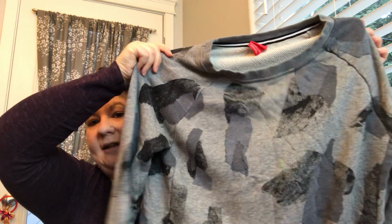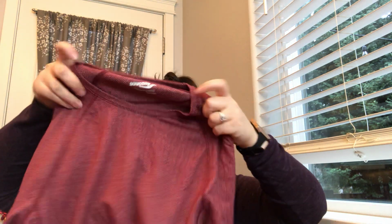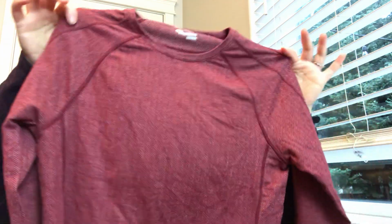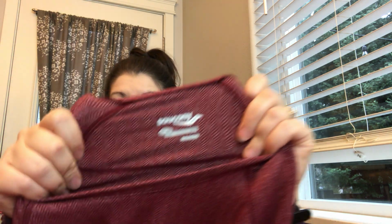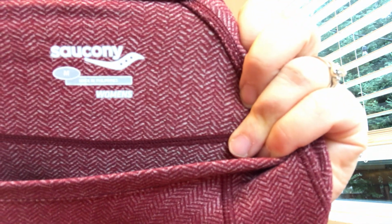This is just a good patterned Nike sweatshirt. These basic Nike pieces do really well for me. Patterns are always good, so had to pick that up. Here's another just good athletic basic that I'll probably lot in something. It's Saucony brand, long sleeved athletic top. Sorry, I didn't show you the tag. I pick up Saucony. It's a good bread and butter piece for me. Again, because I was finding other good lots, I decided to pick that up as well, since I knew I was going to lot something together.